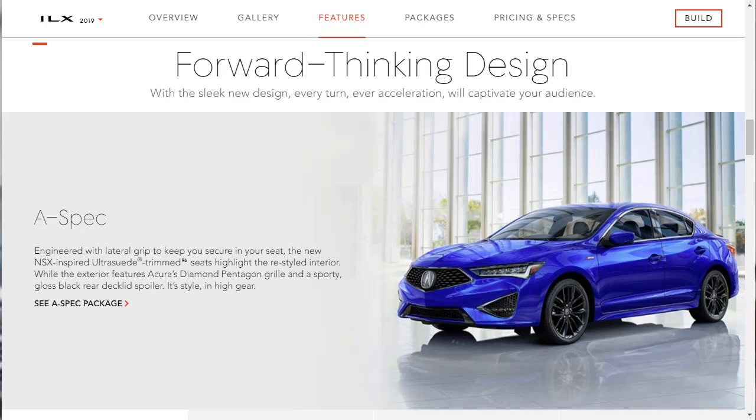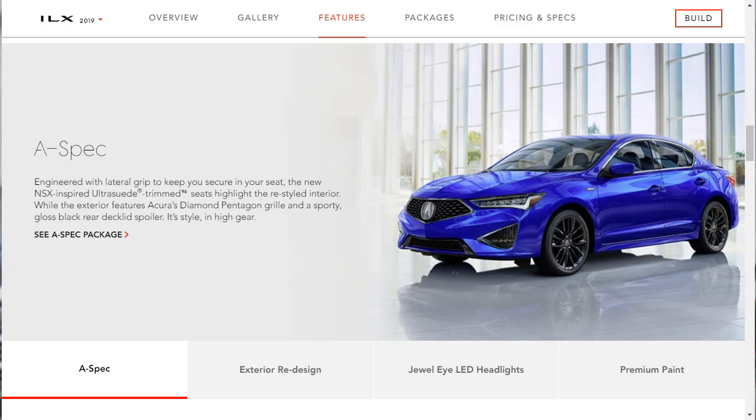Forward-thinking design. Here they're talking about the A-Spec, and yes, we will see the package details. Engineered with lateral grip to keep you secure in your seat. The new, here we go again, NSX-inspired ultra suede trim seats highlight the restyled interior, while the exterior features Acura's diamond pentagon grille, which I do like, and the LED lights are really nice. The rear deck lid spoiler is really good. I like it. Actually, we'll hold off on the packages because that's all under the packages tab, so we'll look at all that in one go. They have these other ones here.